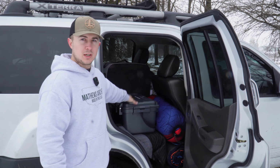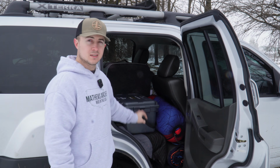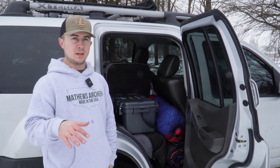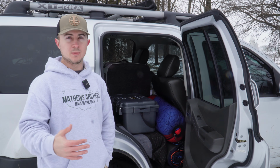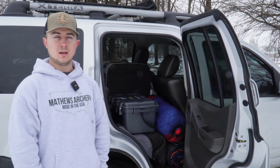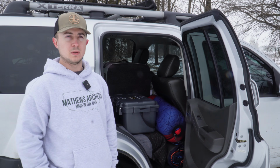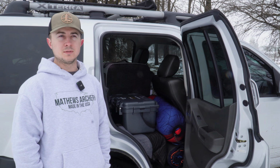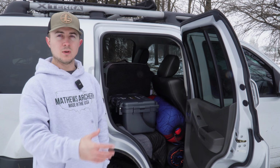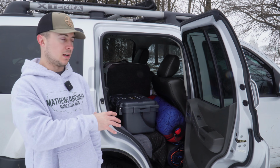So I keep all my camera gear in this Yeti GoBox. It keeps everything nice and secure, and in another video I'll go over all the camera gear that I've got. It's fairly affordable stuff for the most part. Obviously I put a little more money into it than maybe some people would like to, but I also don't have some A7S III that's $3,500 and that kind of stuff. So I'll go over all of that stuff in a separate video later on.